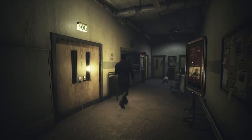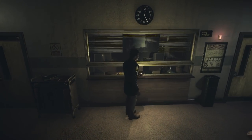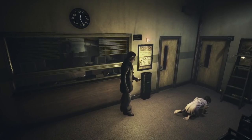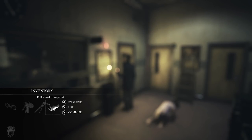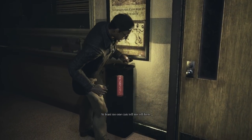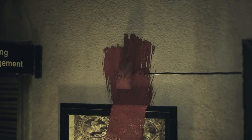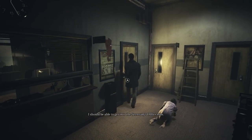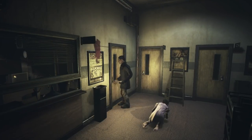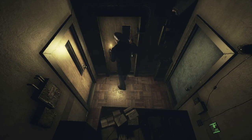Why are you still here? I don't know what to do with her, you know? Like, maybe it's going to be okay? I'm just going to ignore her. Yeah. At least no one can tell me off here. Apart from that bitch behind you. Right, yes, just cover it in paint, and it can't tell. I should be able to get into the secretary's office now. Right. Does she want to come with? Okay, let's listen in, even though I just saw through there. Yeah, it's fine, it's fine.